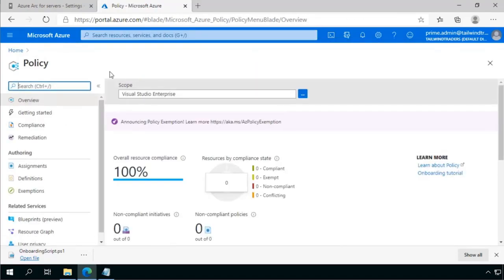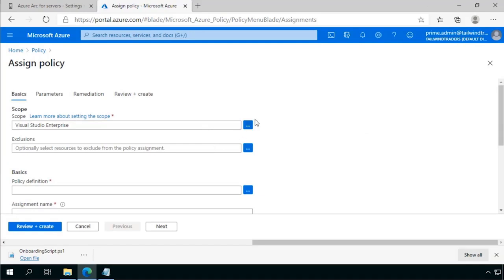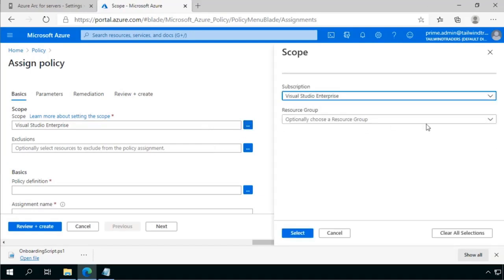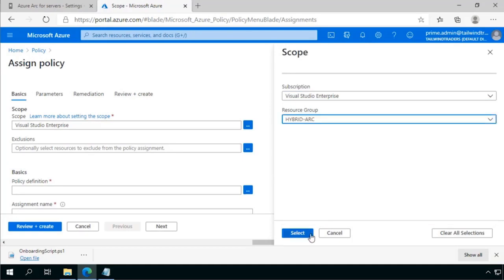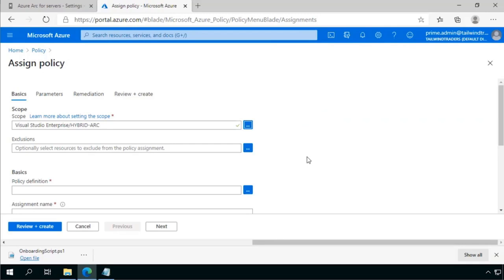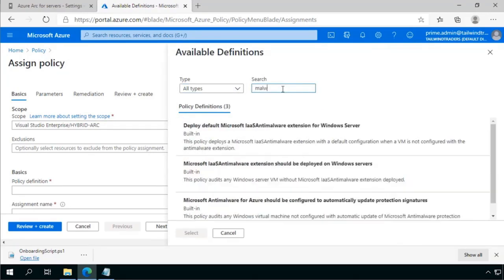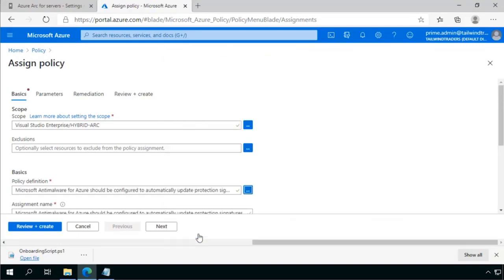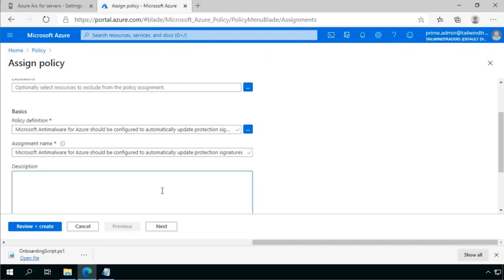And Azure Policy lets me manage all these policies for my environment. And let's create a new assignment. So I'm going to assign a new policy. I'm going to select the scope. This can be a management group, subscription, resource group, or even a resource. So in our case, we're just going to select a resource group. And then I'm going to select the policy definition. And we have some built-in ones here, which you can leverage. And so we're looking for one, which basically checks if automatically update protection signatures are deployed.